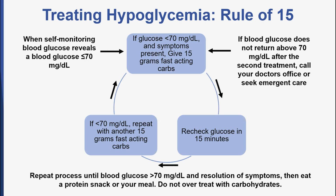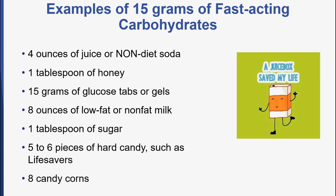So what are examples of those 15 grams of fast-acting carb? 4 ounces of juice or non-diet soda, making sure it actually has calories, those carbohydrates in it. A tablespoon of honey, 15 grams of glucose tabs, and double check the nutrition label for that. It's usually about 4 tablets to come up to about 15 grams, but some are different. You can also get glucose gel, maybe a tablespoon of sugar, a handful of candy, like Lifesavers, something that's just sugary, 8 candy corns. These are examples.